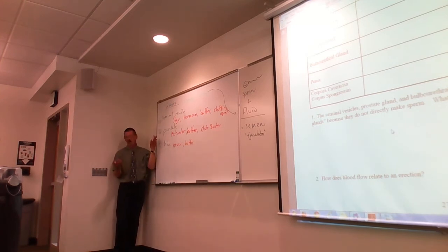Again, why do we need so much buffer? The vagina's acidic, urine's acidic, and acid kills sperm. Sperm don't like being melted, right? So lots of buffers, activating, feeding them, all that kind of stuff. I need to feed them, I need to keep them where they're supposed to be, and I need to keep them from getting melted.